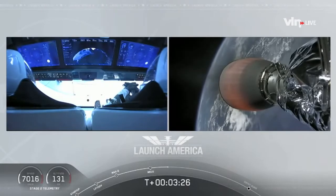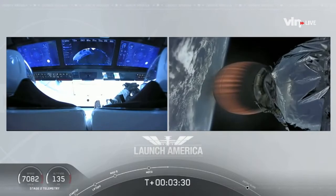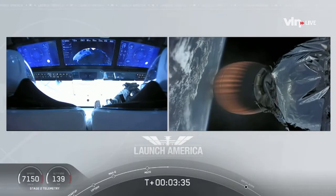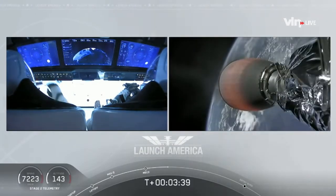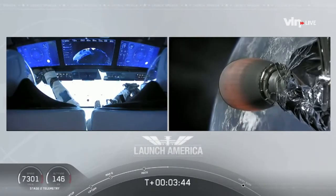You heard the call out to Alpha, so they're now in the longest abort zone that carries them all the way from about North Carolina up the eastern seaboard, almost to Canada. Things looking good though, getting good call outs, nominal propulsion on that second stage. Bob and Doug continuing to make their way into orbit.